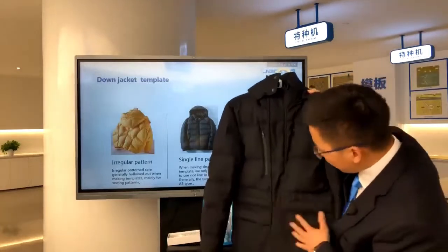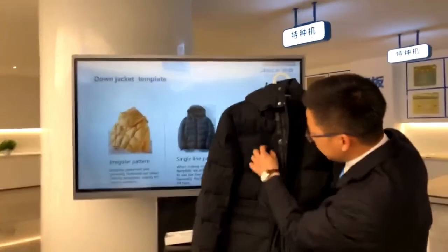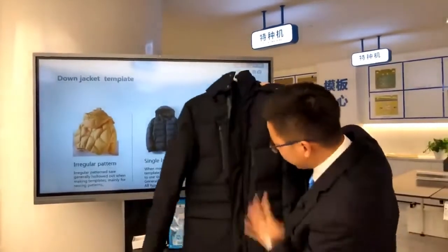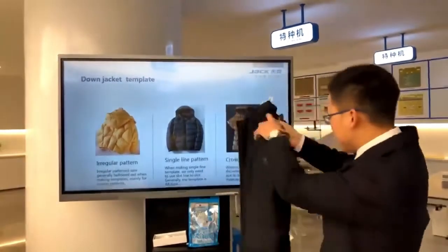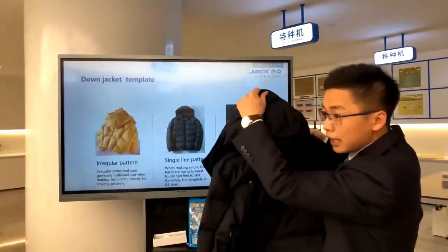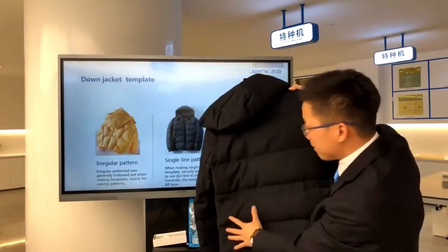Of course, zipper attaching, this pocket, this also, and this quilting, and this flip and pocket, and this hat, and also backside quilting. Quilting also can use this template machine.